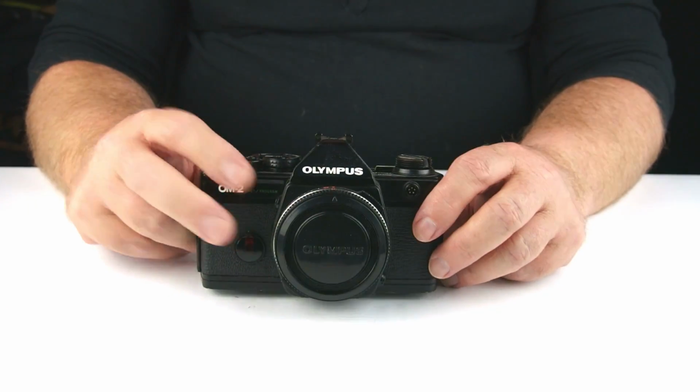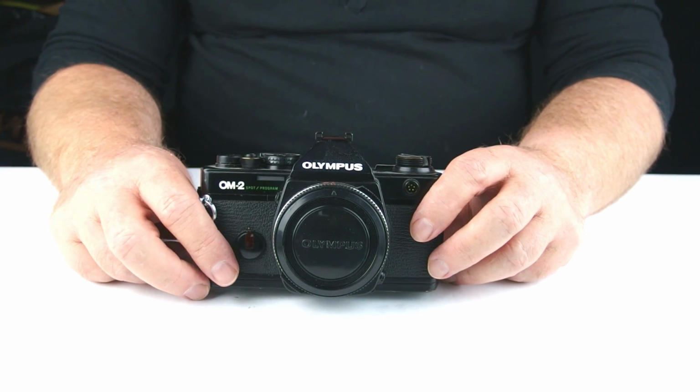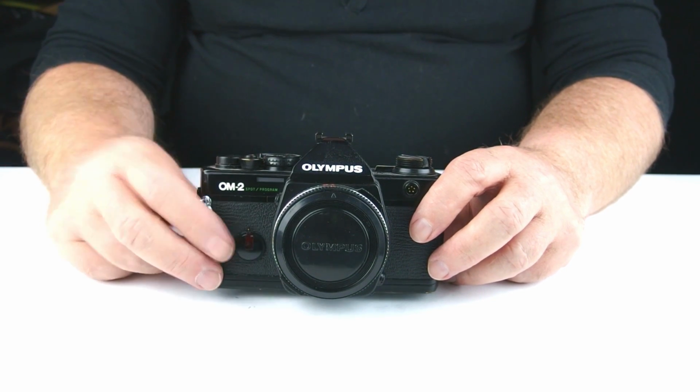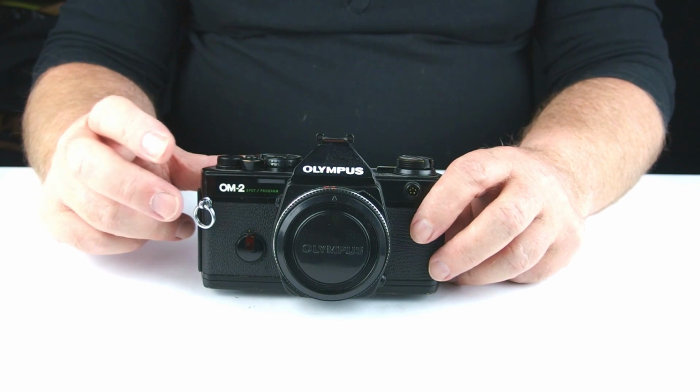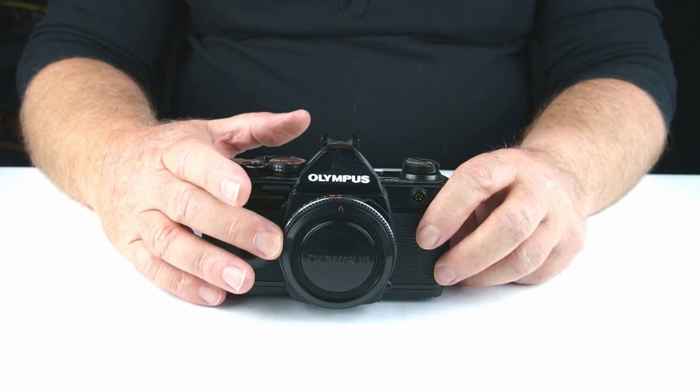The OM2 SP, I had one of these once before myself, and I wasn't impressed with it. The second time around, I still haven't been impressed with it, although I must admit I only bought this for the 50mm f3.5 macro lens that came with it in a camera swap.